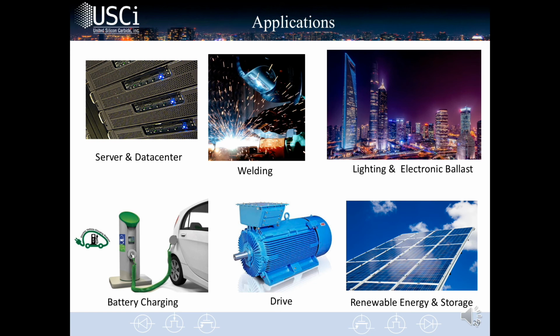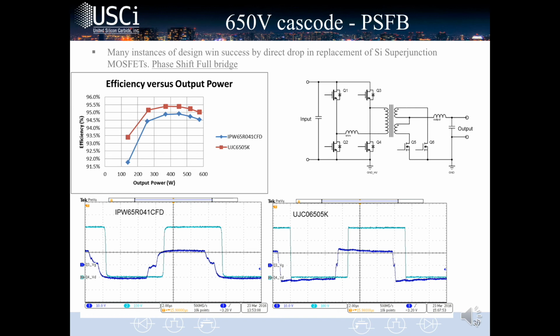Here's our demo board test result from a phase shift full bridge using the 650 volt Cascode compared to a CFD part of similar RDS on from Infineon. You can just see from the waveforms, the sharp gate waveforms and the sharp drain source waveform, the capacitance benefit of the device and why the efficiency is higher. And since it can be a drop-in replacement, utilizing these in applications should be fairly easy.